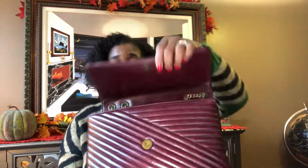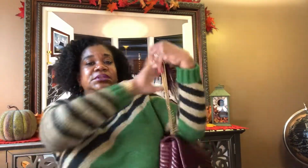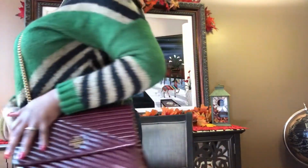What I love especially about it is that you can carry it as a shoulder bag because it has the double straps, and again, I'm 5'5", and it hits me very nicely. Or you can carry it as a crossbody, which I love. As a crossbody, it hits me right on my hip.